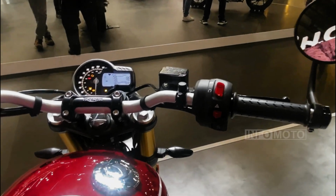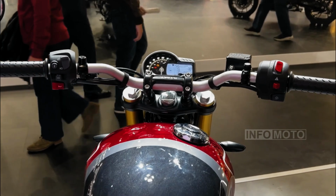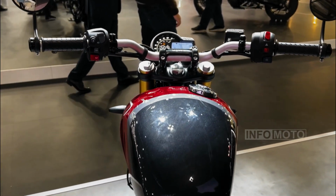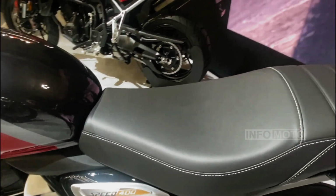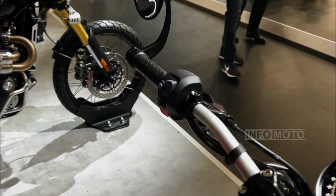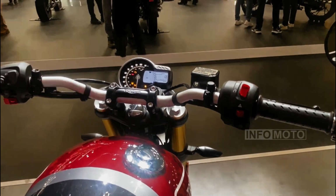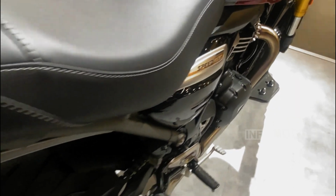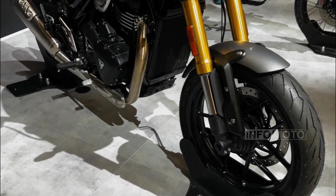Under braking, it has a robust braking system. The Speed 400 comes with a 300mm disc up front, accompanied by a 4-piston radial mount caliper, while the rear gets a 230mm disc with a single-piston floating caliper. Both brakes come with Bosch ABS for enhanced safety. As far as suspension goes, it comes with USD big piston forks at the front and a preload adjustable monoshock at the rear. This setup gives both inexperienced and experienced riders the perfect riding position with neutral handling that inspires confidence.